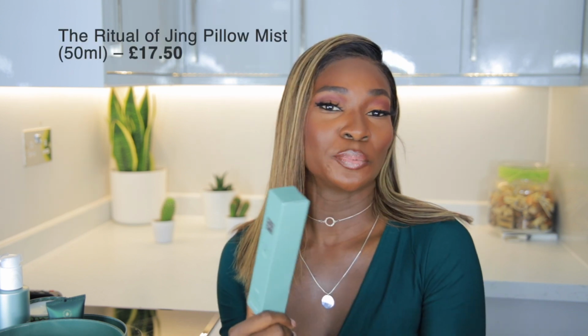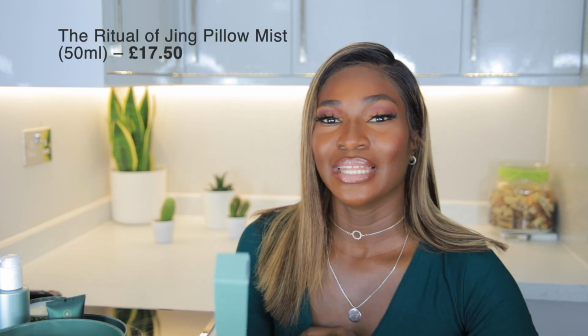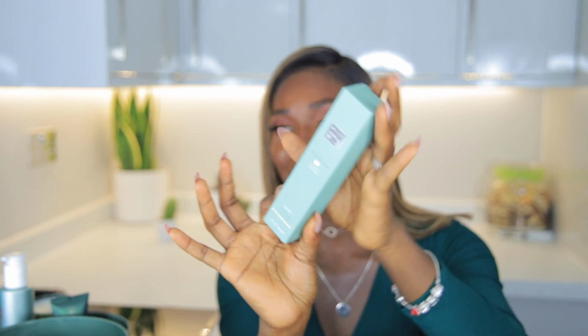The next product in this box right here is the deep sleep pillow mist. This is a pillow mist which is supposed to aid in relaxation and sleeping. It contains sacred wood and lavender, which really aid in sleep, so it helps you get relaxed and tranquil and calms you down, and helps you get a restful night's sleep. That's what it basically looks like.